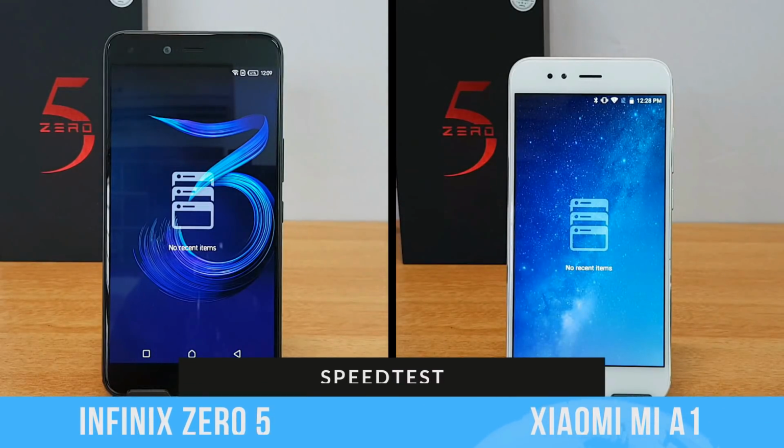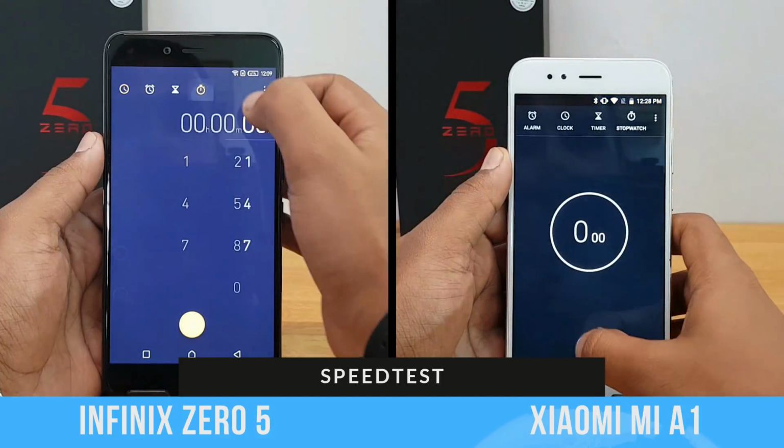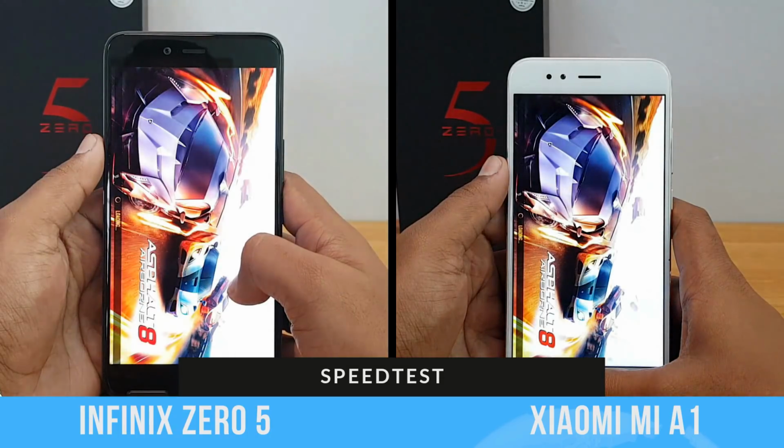You can see that both these devices are cleared of all the apps from the memory, and now let's start the test. So now we have started the speed test comparison of these two devices. Let's see which comes faster in the first round.